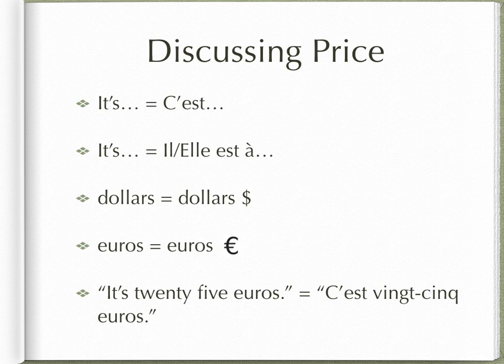And then finally, to discuss the price, to answer. Okay, we have two ways to say it's. We can say c'est, so for example, c'est 20 euros. Or we can use il or elle est, so again, the il or the elle has to match whatever the gender of the item we're talking about is. Okay, so if we're still talking about backpacks, we would say il est, and then whatever the price is.